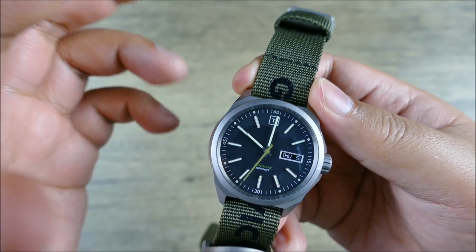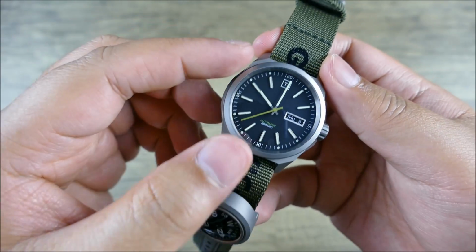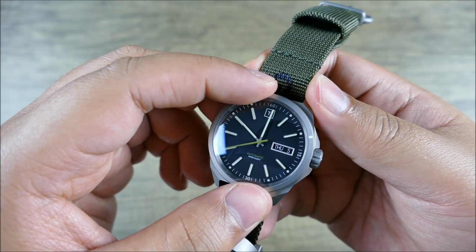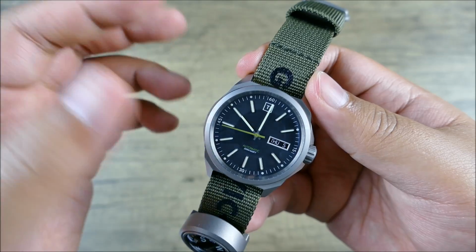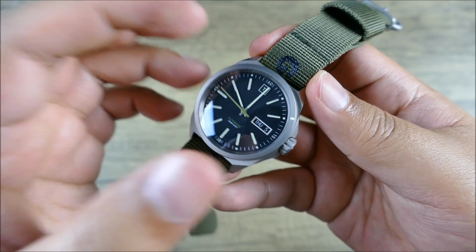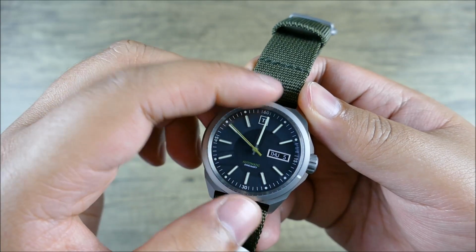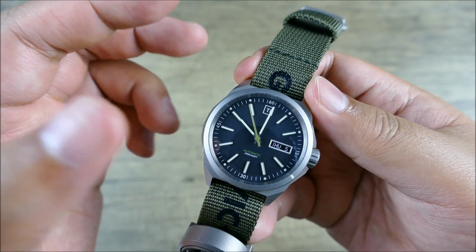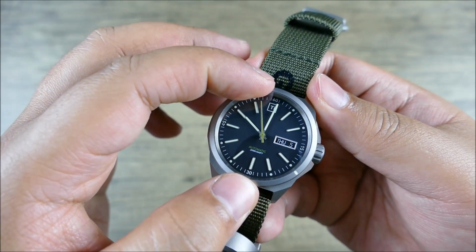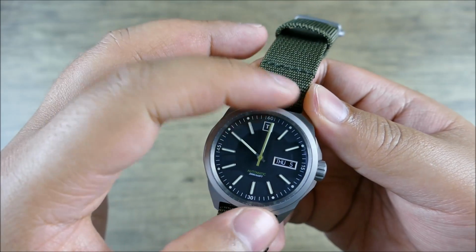Let's say even if you were out in the wilderness and you didn't have a compass on your strap, you could even use your watch to figure out what direction, first where the sun is, figure out which hemisphere you're in, and point the hour hand that direction, and then bisect it to get south, and then figure out where north is on the opposite side. So very, very cool feature that you could use. So yeah, I just like that.